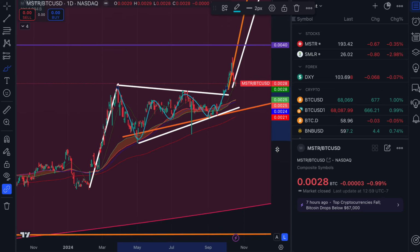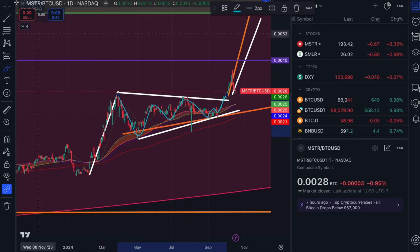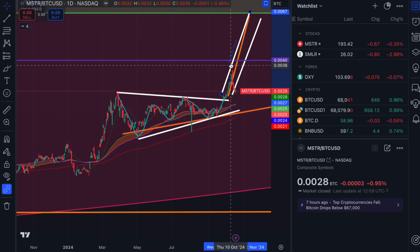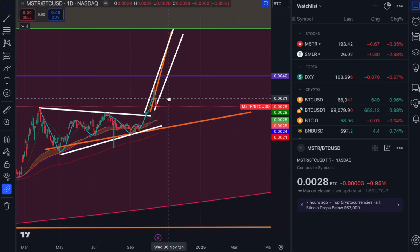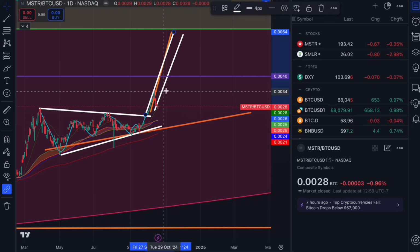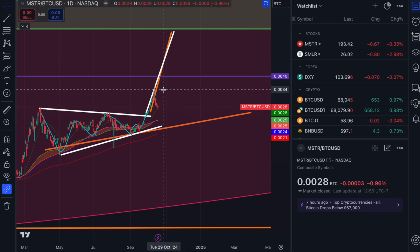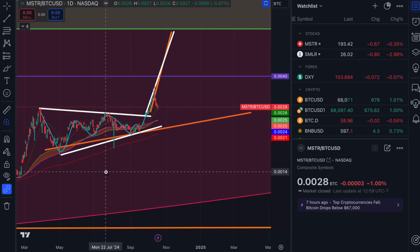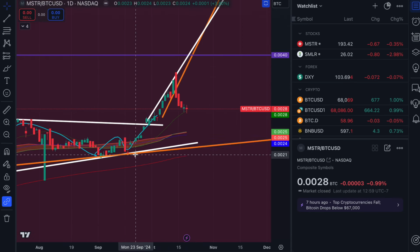So where's the technical target take us up to? If we pull our crosshairs back out and pull this up, this would say that we have a little bit more steam in the tank before we get a macro cool off. Because right now, what happened? We had this breakout, but this might not have been a fake out. It could have just been a retest.